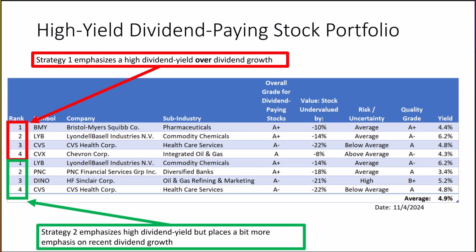Of course, the technology-focused investments with the higher yields, those around 10 to 12%, do not have the chance to grow their distribution yields as fast as a company like Microsoft or Broadcom. There's always a trade-off. One thing that's different about this higher yield strategy versus our dividend growth strategy on the previous slides is we only purchase 8 stocks each week, and we have 2 different strategies, so that's 4 stocks per strategy. Strategy 1 emphasizes a high dividend yield over dividend growth.